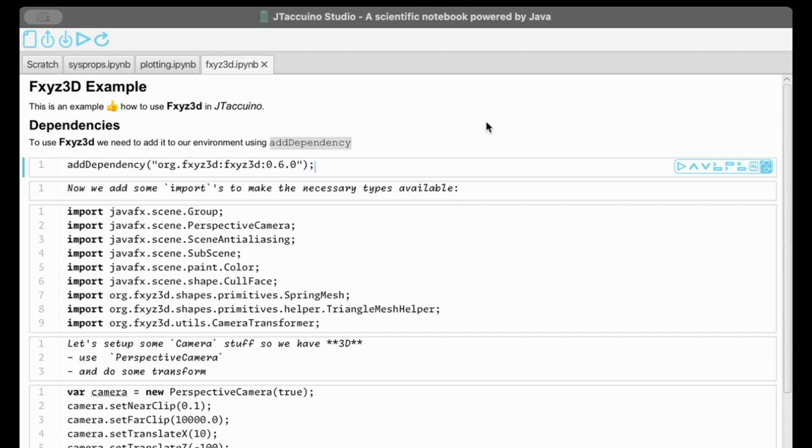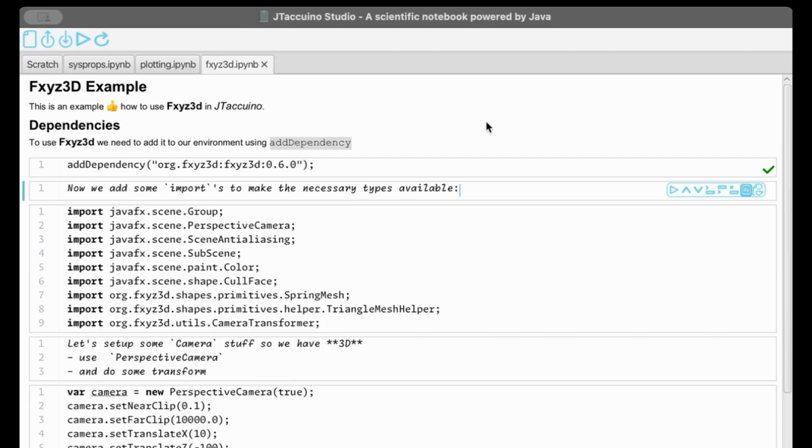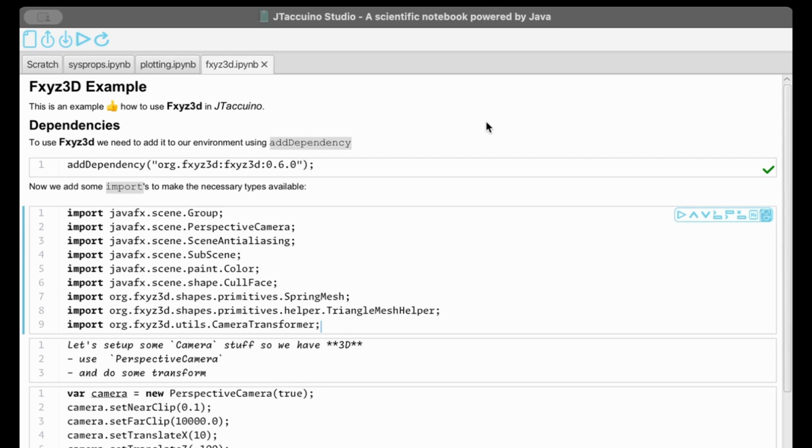Then I see that you have an add dependency. That means that at runtime you can add dependencies into JTaccuino, like here, the 3D library, correct? Yeah, just the typical Maven artifact coordinate syntax. And you can just say, okay, download me this dependency if I don't have it. It stores it locally in a cache, and it adds it to the class path of the actual running notebook. And then from there on, you can just use this.